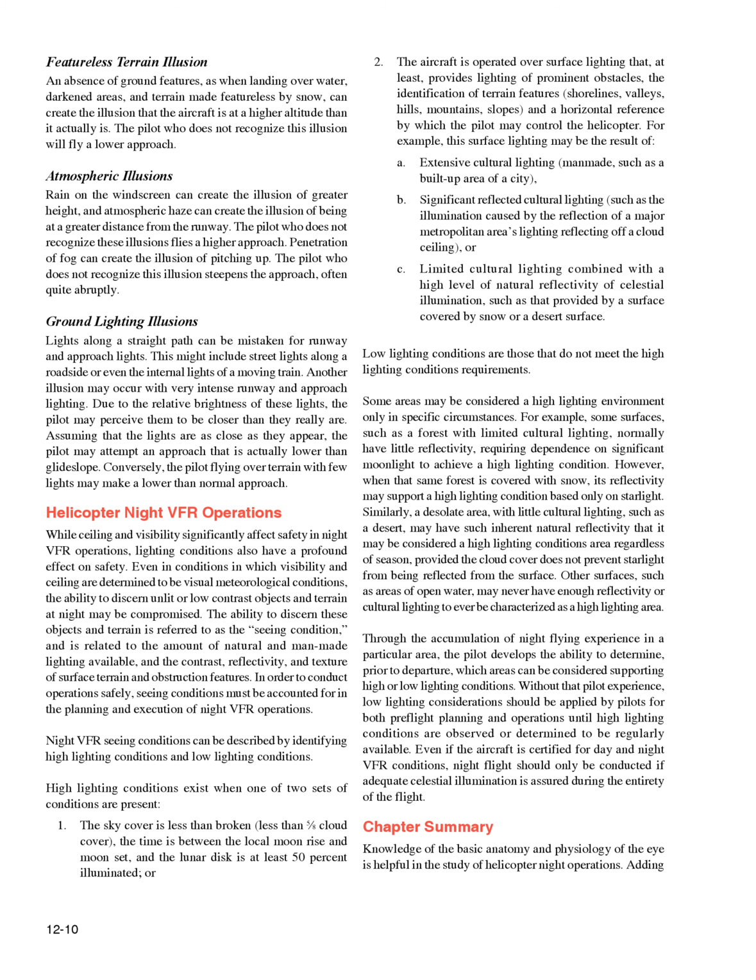Low lighting conditions are those that do not meet the high lighting conditions requirements. Some areas may be considered a high lighting environment only in specific circumstances. For example, some surfaces, such as a forest with limited cultural lighting, normally have little reflectivity, requiring dependence on significant moonlight to achieve a high lighting condition. However, when that same forest is covered with snow, its reflectivity may support a high lighting condition based only on starlight. Similarly, a desolate area, with little cultural lighting, such as a desert, may have such inherent natural reflectivity that it may be considered a high lighting conditions area regardless of season, provided the cloud cover does not prevent starlight from being reflected from the surface.